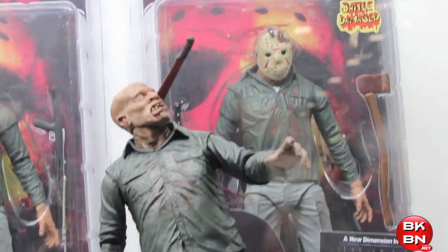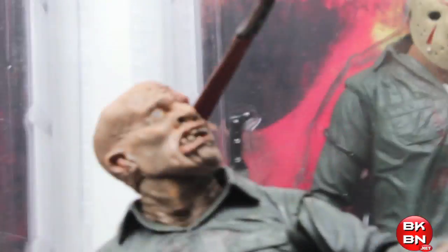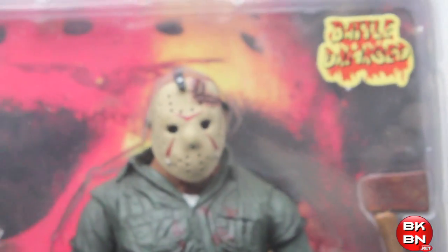And here's some horror movies like Friday the 13th, there's Jason, unmasked, and everything. I'm really liking it a lot. I wouldn't own it, but they look good, and that's what I mean. I like the look of the figures.